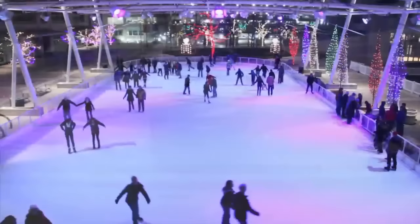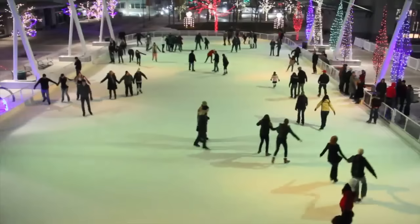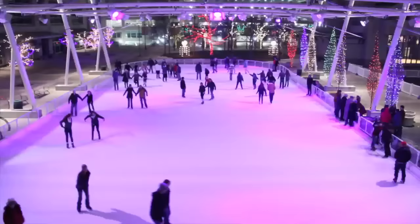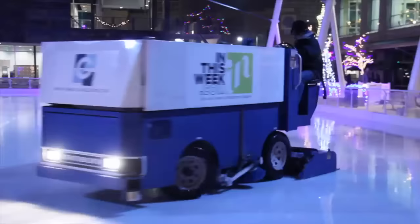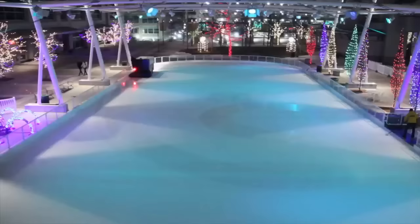Watch the people out there on the ice. They glide as they skate round and round, but the more that they skate and they skate and they skate, then the ice becomes rough on the ground. That's when this truck comes around for his turn. His job is to smooth out the ice. He goes up and around and around once again till the rink is all perfect and nice.